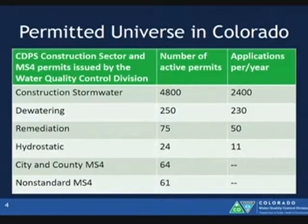I wanted to go through the general permits just to give folks an idea of how much is authorized and issued through the Water Quality Control Division. So the permitted universe. Construction stormwater, you'll see the first line, it's by far our largest permit universe. We have about 4,800 active permits right now. So that's about 5,000 permittees all throughout the state. We get about 2,400 applications a year. And that's really why this is such a beast. It's going to be a big renewal that comes up on April 1st when this goes live. And this gives you a little bit of an idea of what the division is facing, as well as we know you guys are facing a lot of changes as well.